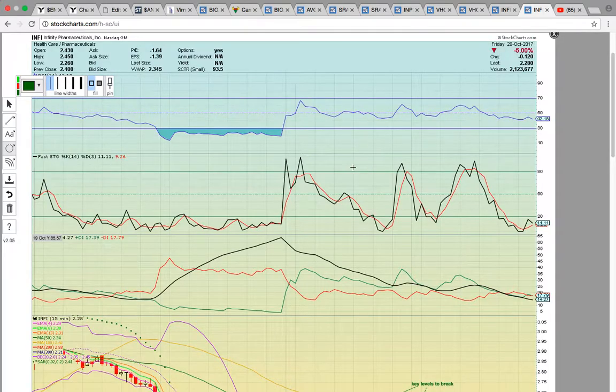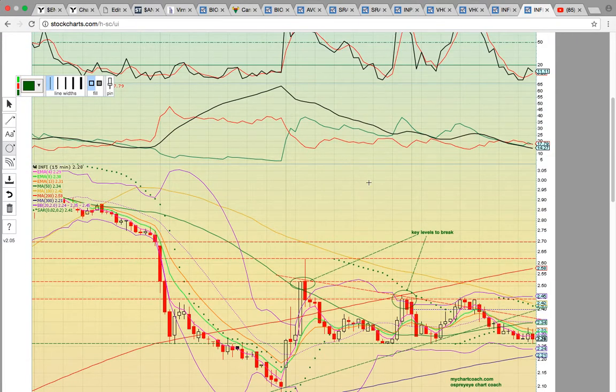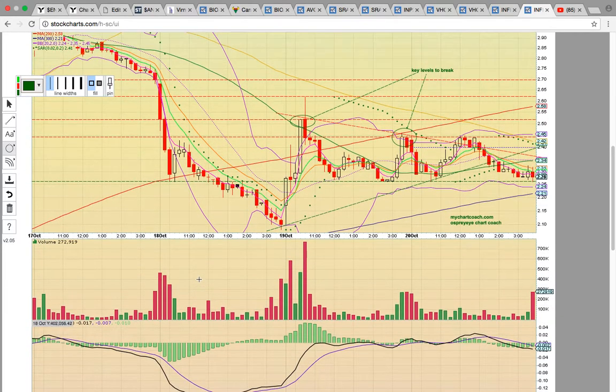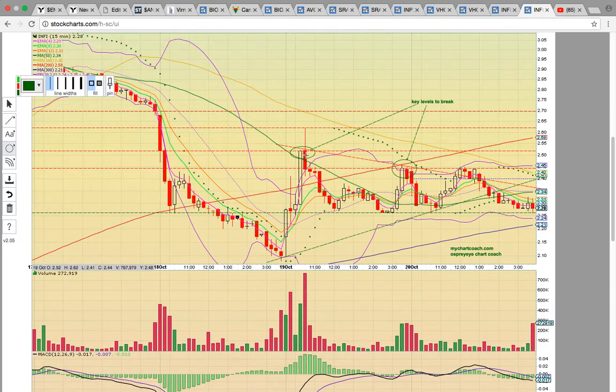If you look at the INFI 15-minute chart here, what you can see is a descending triangle pattern has formed. Notice there was the spike on the 19th, and then it's been making a series of lower highs. It did break above that level, and we thought maybe it was going to push higher on Friday, but it dropped back below, and it actually closed back below the 50 simple moving average, and it's at the bottom of the channel.